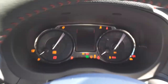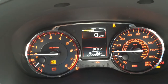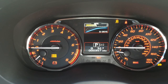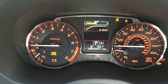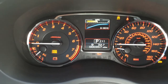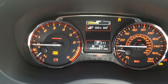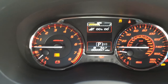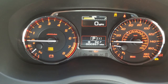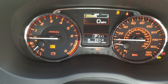You got the main display here. You can get the miles per hour up in the center there, or you can get the different drive modes. That's your trip, how long you've been on the trip. You also have different odometers. You got A, B.